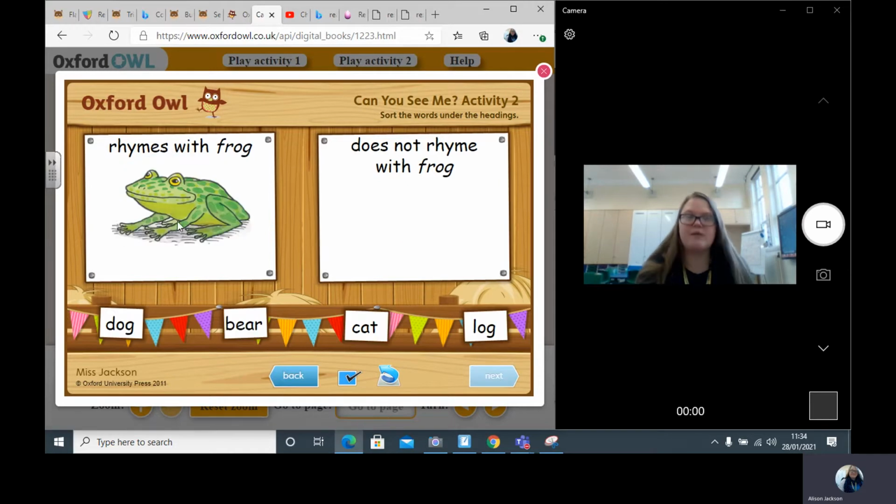Next. Now we're looking at whether it rhymes with frog. So the ones that rhyme with frog go with the frog, and the ones that don't go in the empty box. We're looking for words that have og at the end. Let's have a look. Dog. Rhymes with frog, doesn't rhyme with frog. It rhymes with frog. It's got og. Frog, dog. Sounds the same at the end.